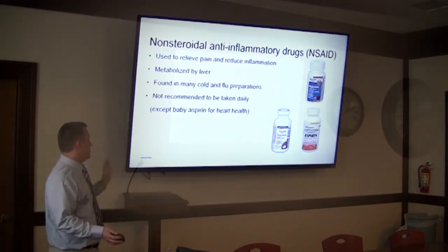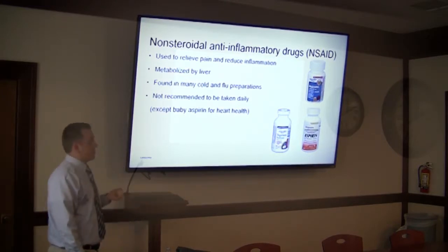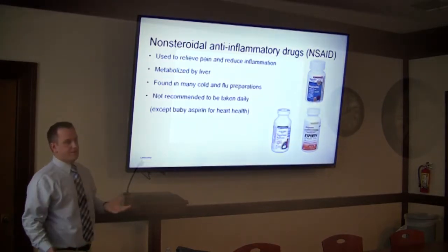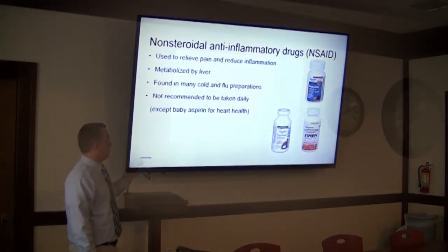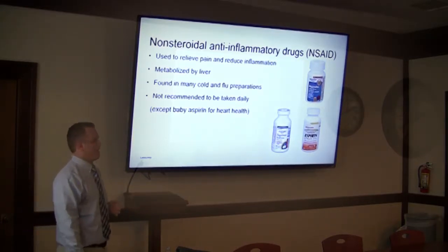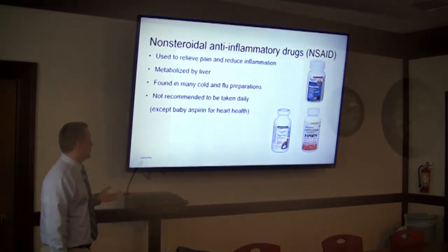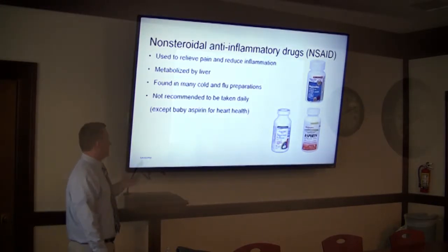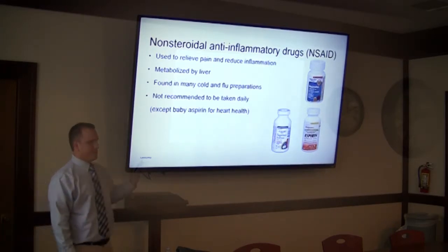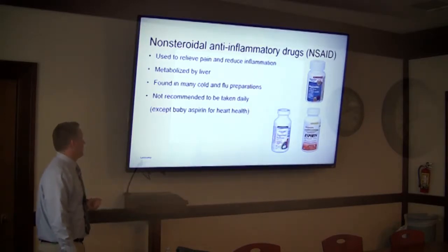The next pain medications that we go into are the non-steroidal anti-inflammatory drugs, or NSAIDs. These also are used for pain, and they also help with inflammation. So, any sort of muscle injury, anything like that, NSAIDs are really helpful. These are also metabolized by your liver, so we're clearing it through the liver. These two can be found in a lot of cold and flu preparations. Like I said, when you have the cold and flu, you get achy, so these help with that.